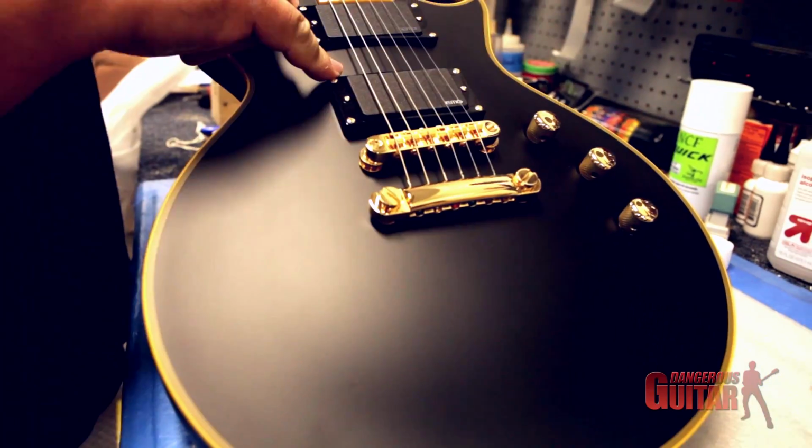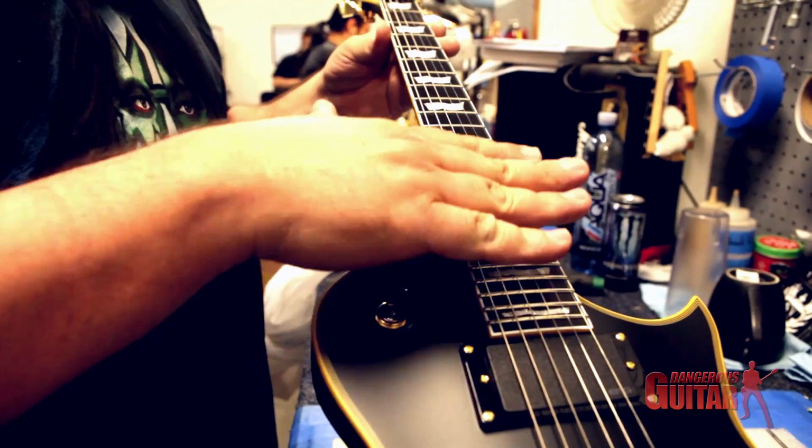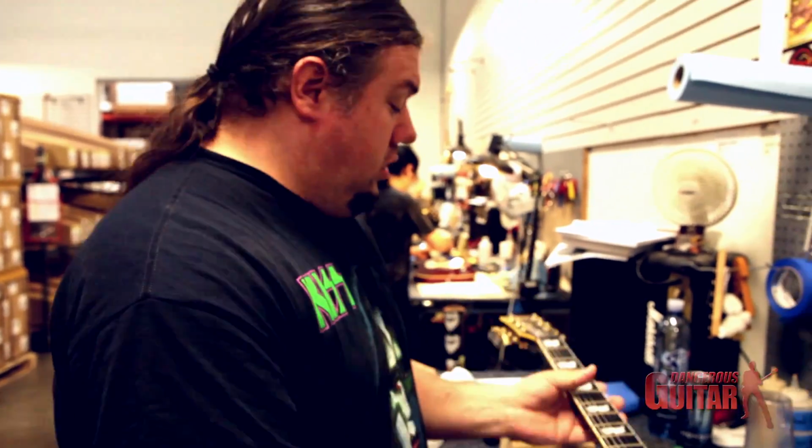Next I check the electronics, the switches, and then I go ahead and adjust the neck if it needs it and the string height. How's this one look so far? So far so good. This one, yeah, this one's perfect. Okay, here's the other side of all the setup benches. I just pointed this out.